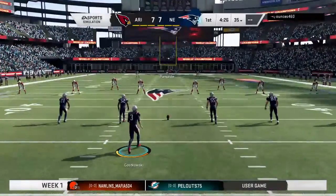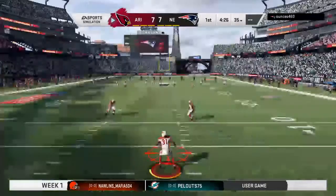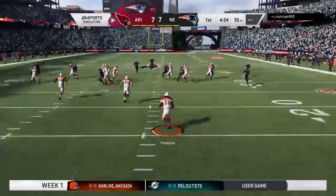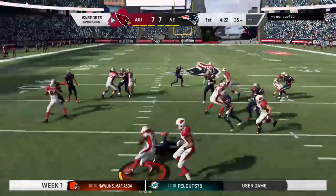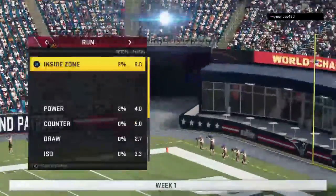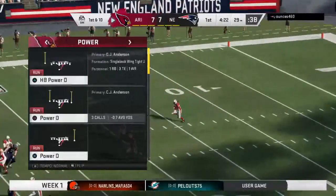Each team has scored. 7-7 here as the kick's away. This is taken at his 4. And a good return as he'll be stopped just shy of the 30-yard line. At their own 29-yard line.